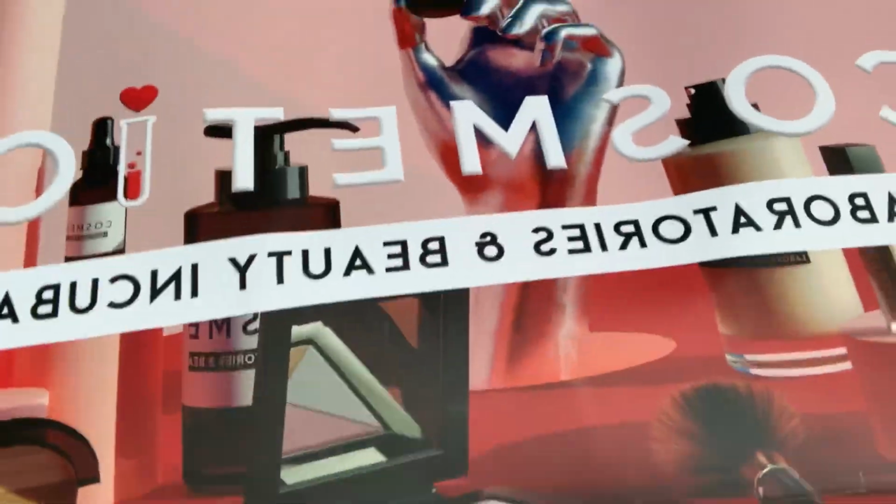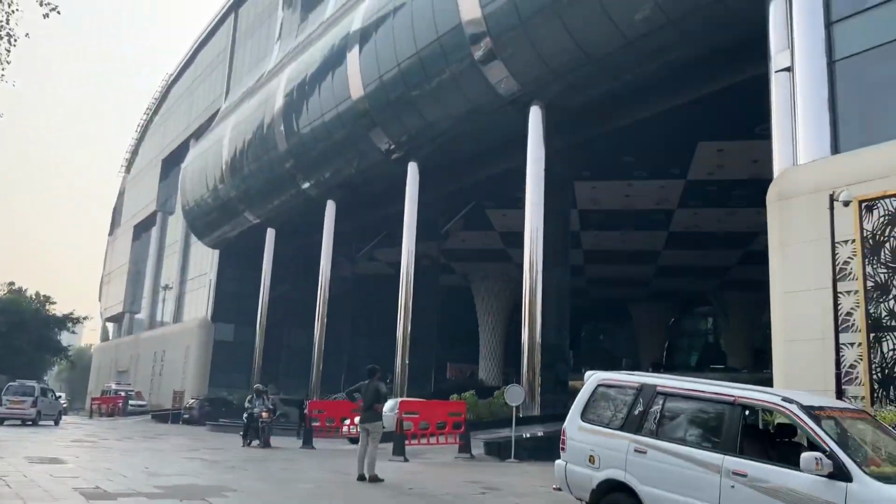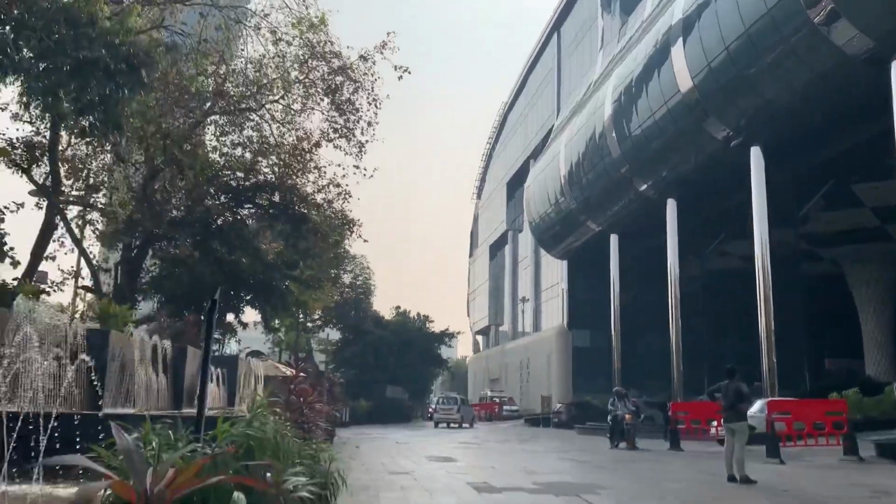Done with the first exhibition, we got some goodie bags too, and I'll now have to go to another event. So let's go. I'm in the taxi right now, going to Blue Sea Worli.